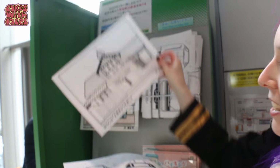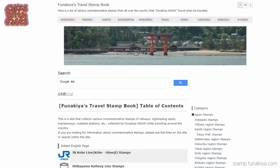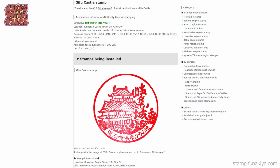They also had free colouring in sheets of the station and the trains. There are a few stations that don't have stamps, but most of them do, and that includes the metro and regular overground trains. There's a list of locations on stamp.funakia.com. It is a bit of a spoiler though, it shows you what each stamp looks like, so that does kind of ruin the surprise.